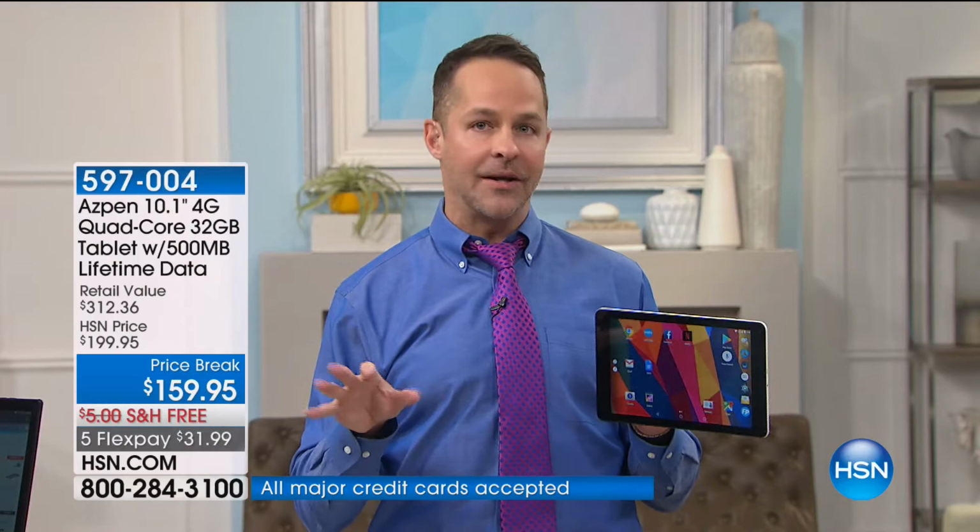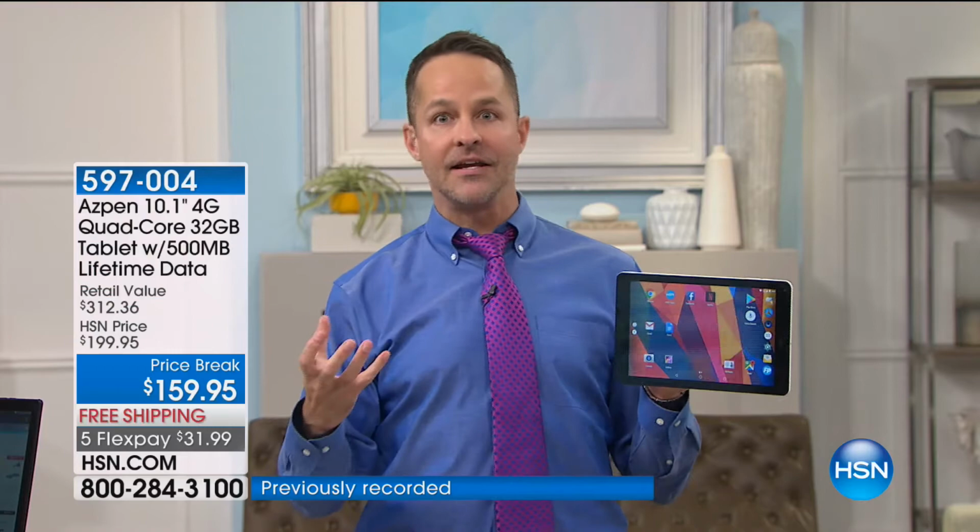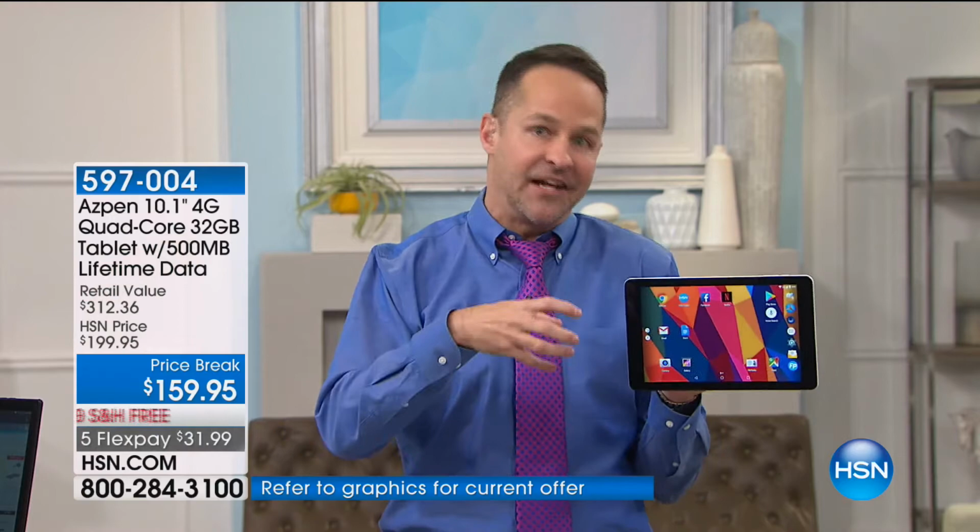This basically has a hotspot built into it. Just for this device. Just for the tablet, you understand? Right. The other nice thing is this has data forever, so it never, ever runs out. It's included. That means whenever you want to be connected.